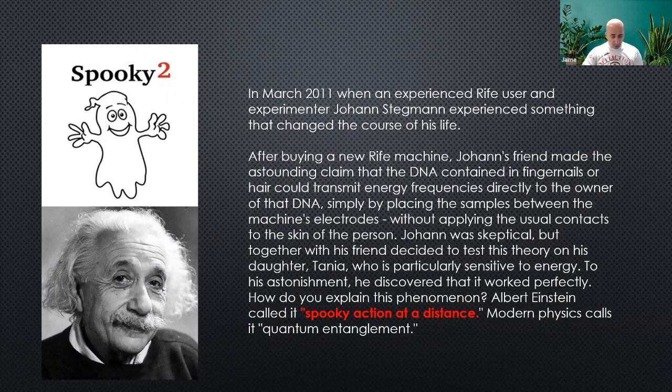So I can tell you, first of all, that Spooky2 is basically one of the cheapest Rife machines you can have. And this is not bad, okay?